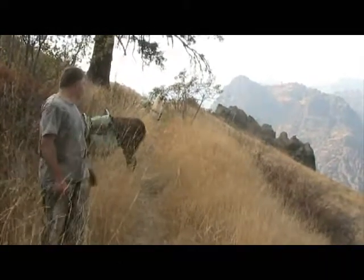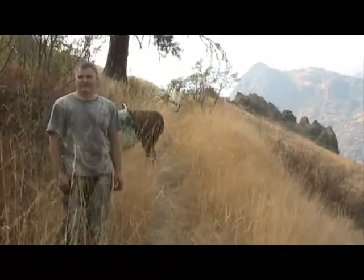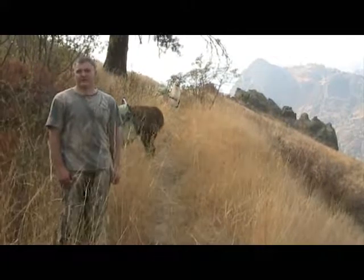Got the llamas back here behind me. It's beautiful country. This is day one. It's a Monday. We'll probably come out next Monday, so we'll be in here a week.